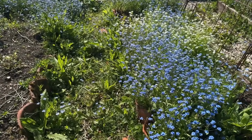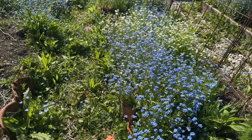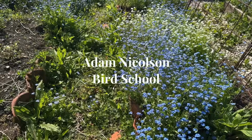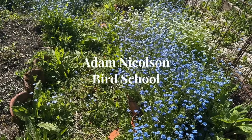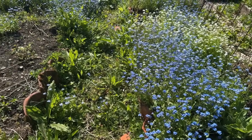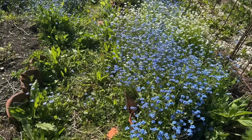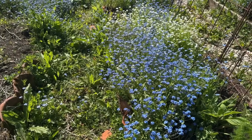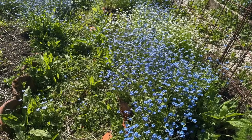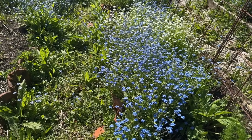But then in an audiobook, which I'll leave the links to, it's Adam Nicolson's book, Bird School, there was a thing about how willow warblers eat the seeds of forget-me-nots. So I thought, well, that would be fine, having all of these forget-me-nots. I have willow warblers. In fact, that might be a willow warbler that you can hear in the background. They can just feast on them, which would be rather wonderful.